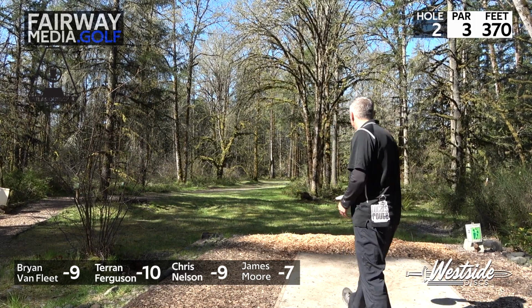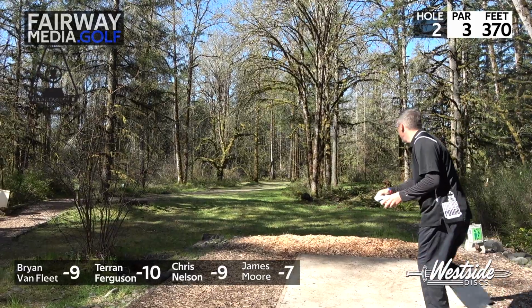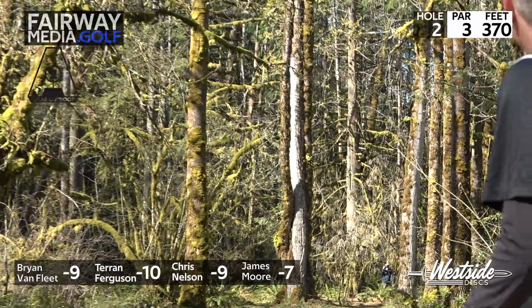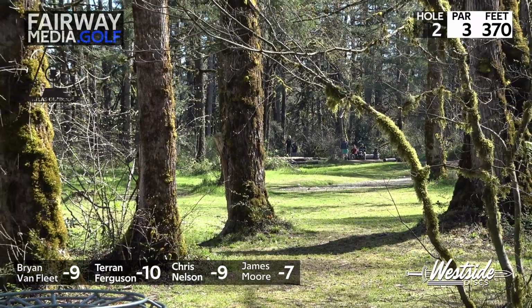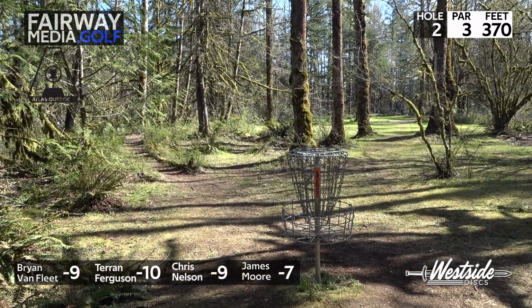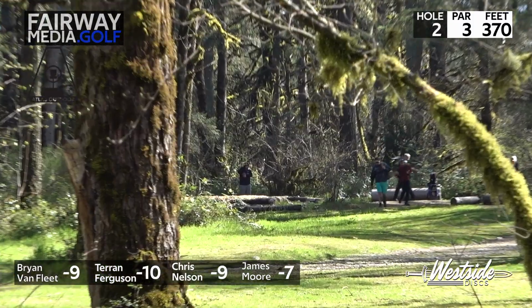I feel like Bryan is the one that took the hyzer route last time, but it looks like he's lining up that straight and hyzer line this time. It's looking pretty good. Oh yeah, that's 40, 50 short on the right. He'll have a go.